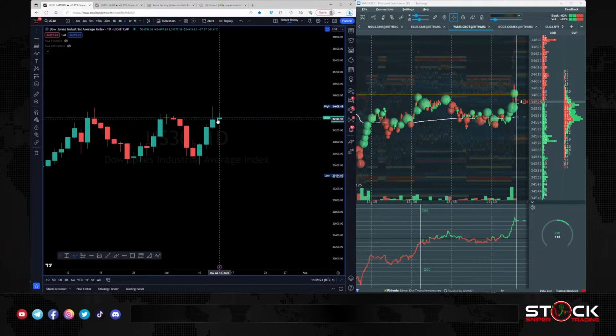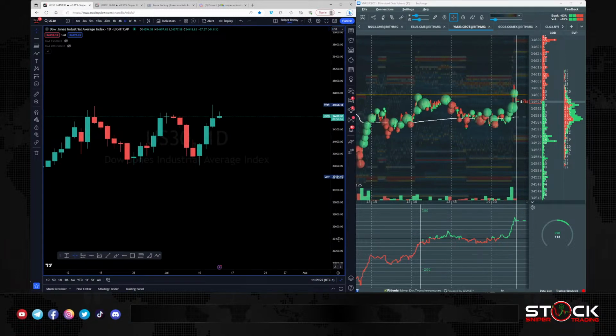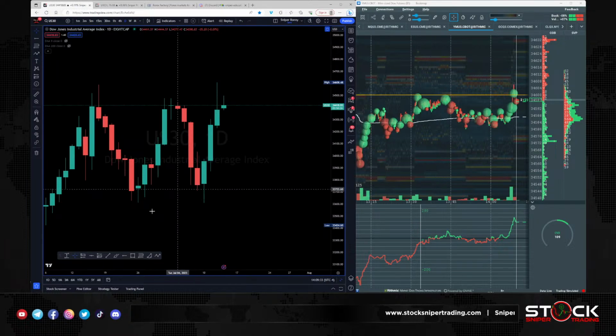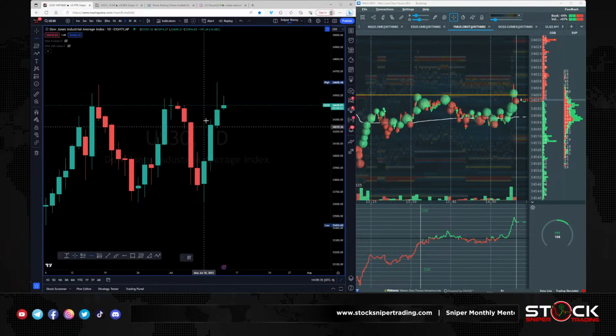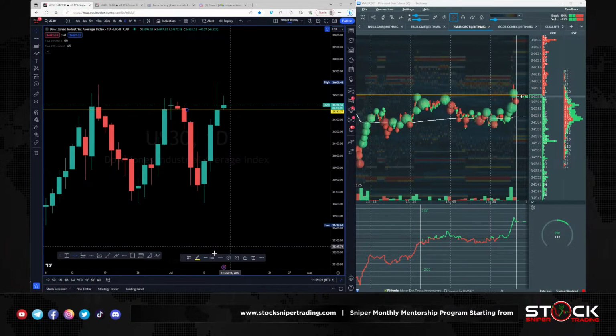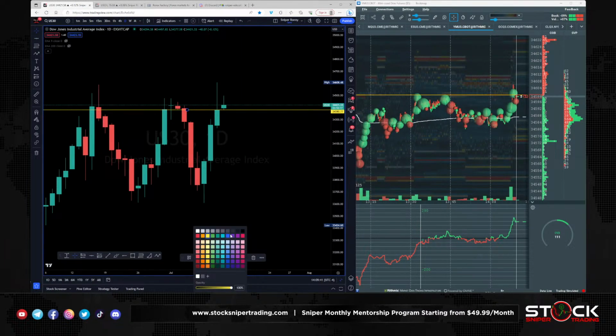So we opened with a very small pullback. There's our low of the day, and it kind of just gapped up. When they closed here, they gapped it up, and then we filled that imbalance of that gap. It came down, respected this area, the close of yesterday. So I'm going to place a purple line right here.